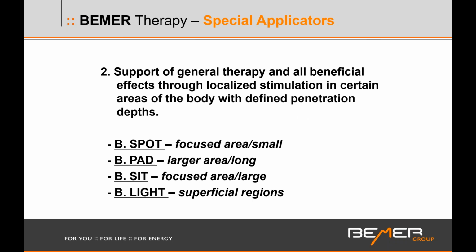Looking at the special applicators, or the second application, these are designed to penetrate into local regions, and there's different applicators for this. The B spot, for example, is more of focused areas, it's smaller. The B pad is very versatile, long, flexible, and it covers larger areas. The B sit is also a comfortable seat, and we're going to go through all of these in a few slides here. This is more of a focused region, but larger than the B spot, and of course the B light is for superficial regions, and this is the phototherapy aspect of the Bemer.